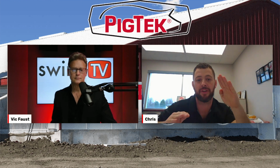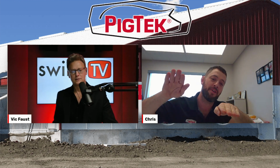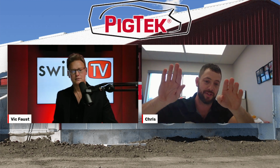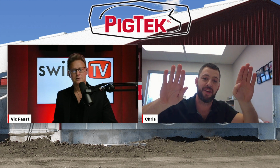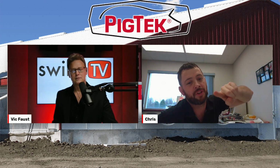So you should be aware that we can now vary ventilation. Like I mentioned before, we're so used to staging ventilation by saying this fan comes on, this fan comes on. Now we can say this fan's on, this fan's going to ramp all the way up, and then it's going to turn on another fan. The variable fan is going to turn all the way down and then start varying the ventilation. So you get a nice smooth curve.